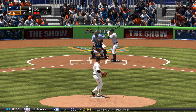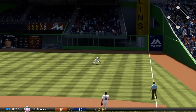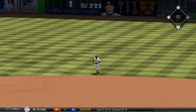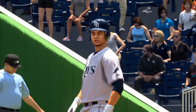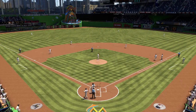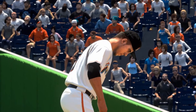The next pitch. Oh, a good swing right there. This is banged into right, a base hit. And on the mound here, not only did you get burned by an opposing pitcher, you got burned by an American League pitcher. That's adding insult to injury there.